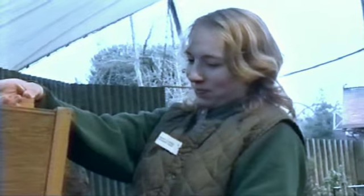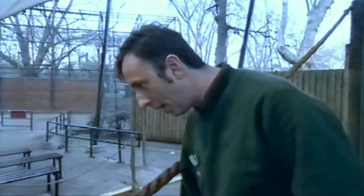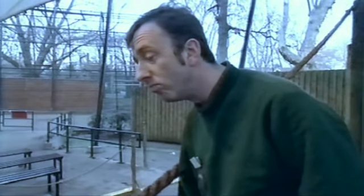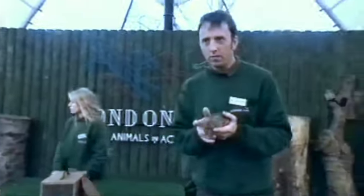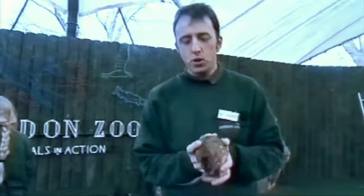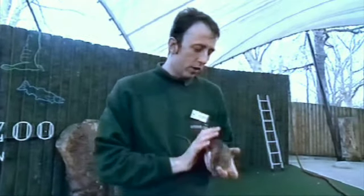London Zoo can be a confusing place if you're a rat. Most are persecuted, but a select few will be invited to star in Andy Holsworth's Animals in Action show. This is one of the 2 rats that we're working on for this year's production. He's a brown rat, as you can see, and his name's Dodger.